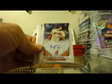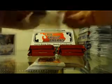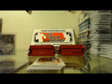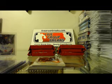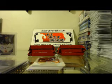There we go. Moon Man. Bradley Zimmer, we're getting back on track, guys. Just a little, I still like the names that we're pulling. Just need that one more big hit. Let's see, we got two. Oh, we got three color autos. Three refractor autos. So we should have one more.